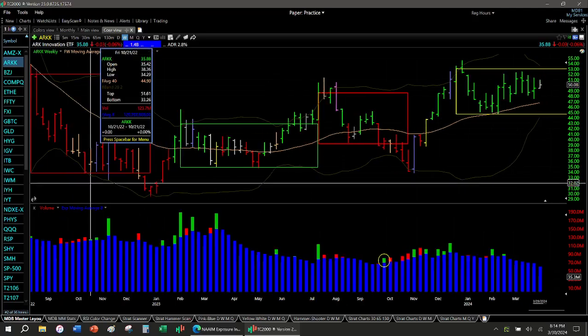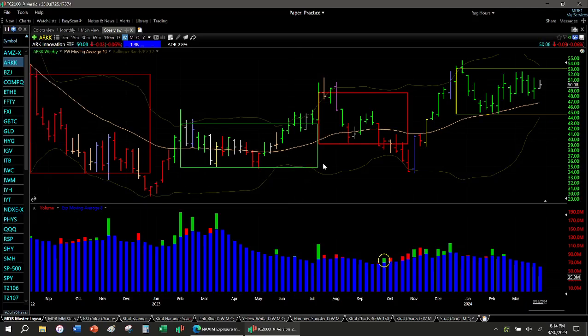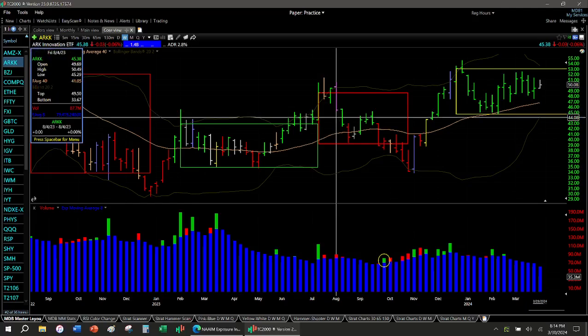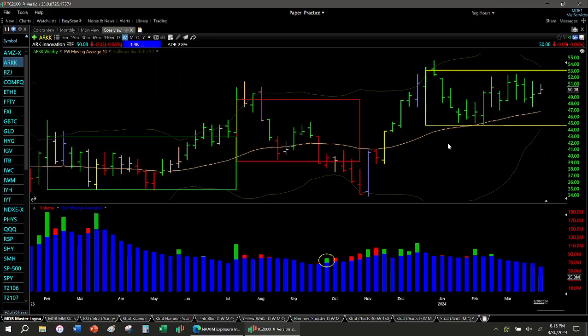But I've got other colors here for hammer bars and shooter bars. Shooter bars, simply the opposite of a hammer. Pink bars, which say pay attention. Sometimes they're bearish, but I call them pay attention bars because just like the blues, it doesn't mean you have to take action, but it should mean, hey, sit up and pay closer attention. Figure out what you're going to do if something happens. So signals and reaction to signals.